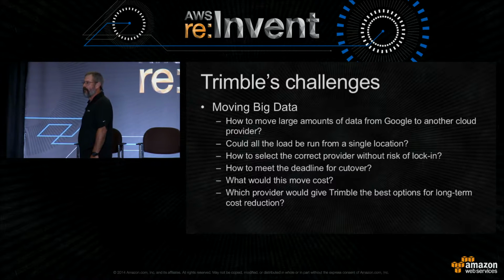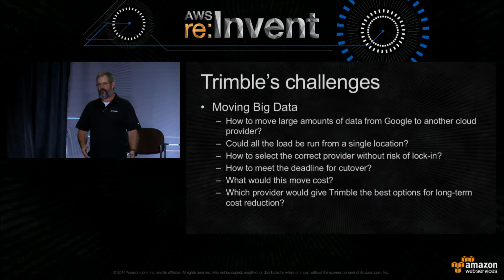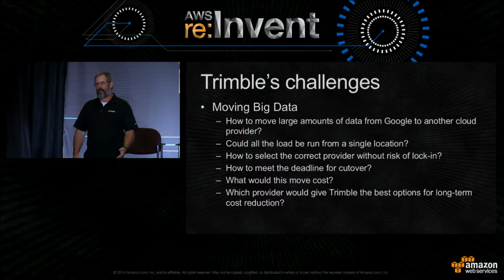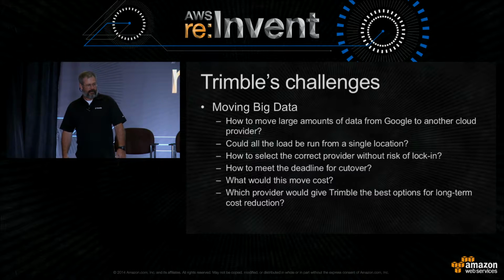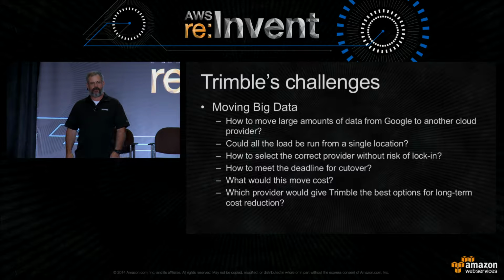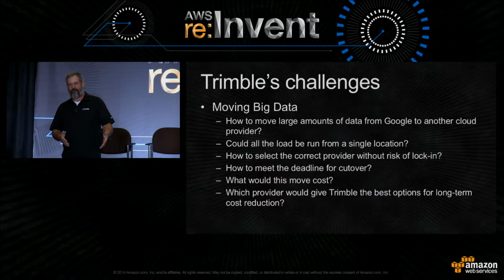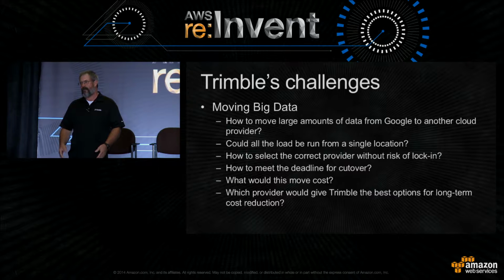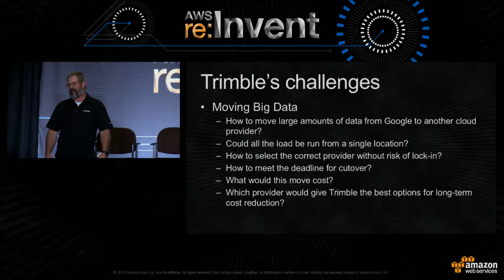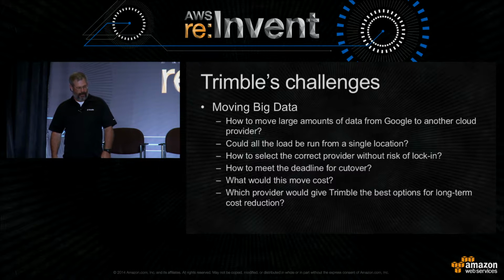Cost is always important, and not just the cost of the move. One of the things we were very concerned about was how much work and engineering it would take to move this application and have it work in another cloud someplace. And we were looking at a long-term strategy for cost reduction. When we selected a cloud provider, we did so based on whether we could have a long-term cost reduction model. What features were available on these providers that gave us the ability to reduce our cost over time, rather than continue to have costs grow and go up?